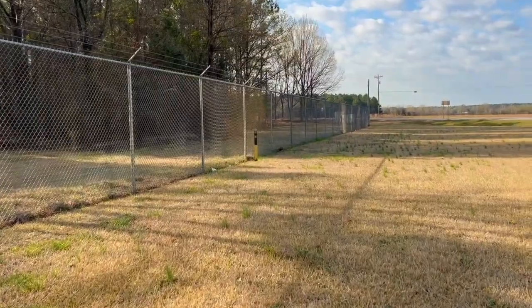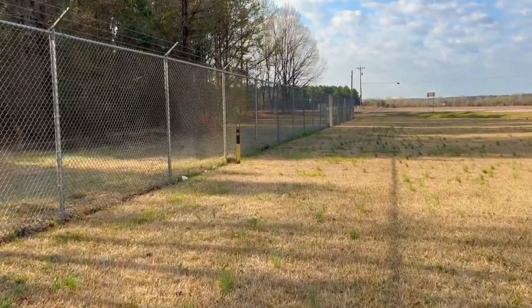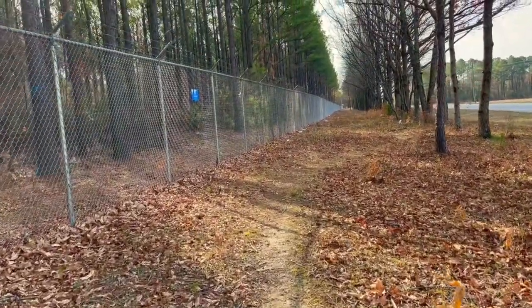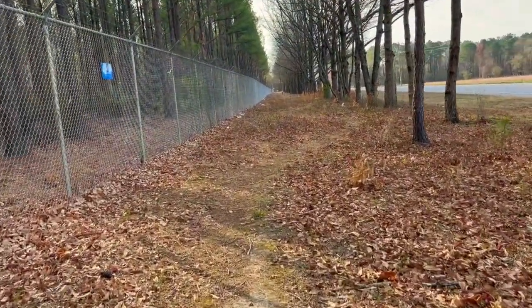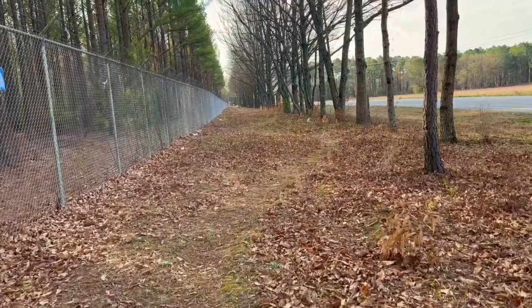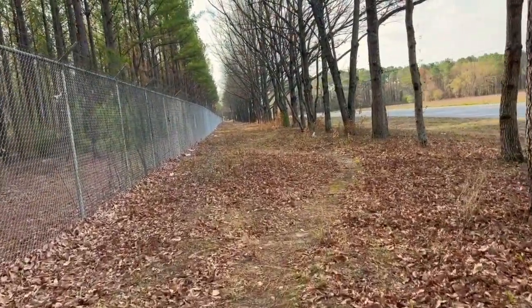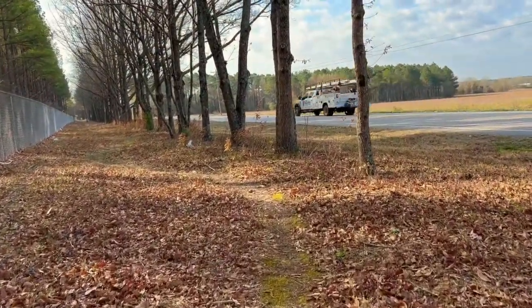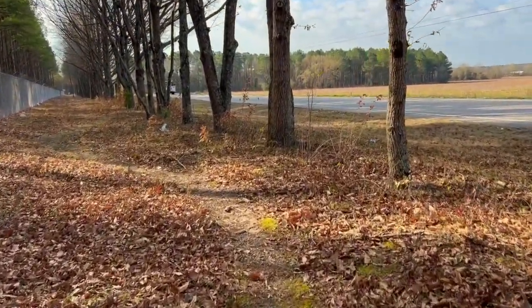Next sign right there, so you know where you're going. You're gonna walk along this fence for a ways next to the road. But at least next to the road there's a breeze.